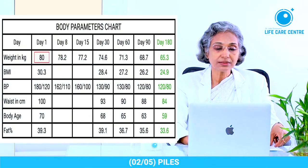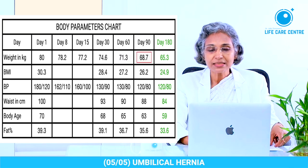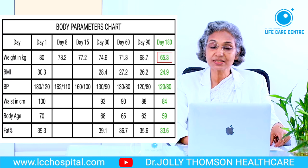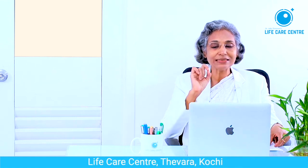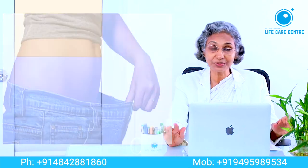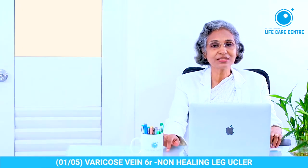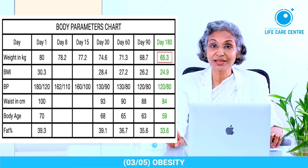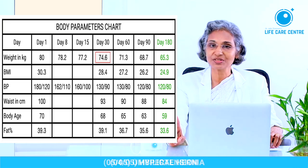When we consider the weight, she was able to come down to 74.6 by 30 days, 71.3 on the 60th day, 68.7 on the 90th day, and by 180 days, 65.3. If the patient follows correctly, this weight reduction should be gained by 90 days itself. An ideal patient, doing all the exercises correctly, at least 2 hours for the special exercises, and following the diet perfectly, will be able to get around 20% weight reduction. She was not able to attain that by 90 days, but she got a 20% weight reduction by 180 days. In the first month she was able to reduce almost 6 kg.